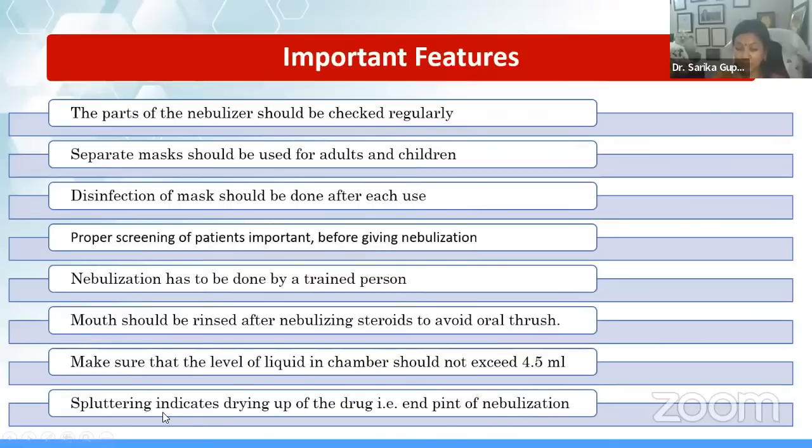So nebulization is happening through this spluttering sound which is coming. If you have not heard it so far, whenever you nebulize a child or a person, listen for this sound, and you have to nebulize. Can anyone tell how much time you have to nebulize a person after this spluttering sound has stopped? Anyone in the chat box?